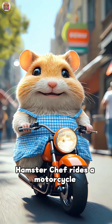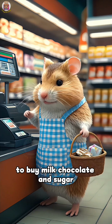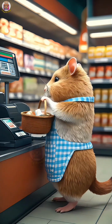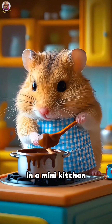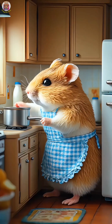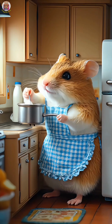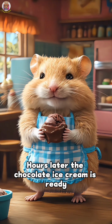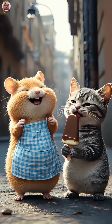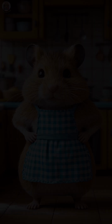Hamster chef rides a motorcycle to the supermarket to buy milk, chocolate, and sugar. Back home, it melts the chocolate in a mini kitchen, stirs in milk and sugar, and freezes it in the fridge. Hours later, the chocolate ice cream is ready. It takes a bite, then runs to the street corner to share with a group of stray cats.